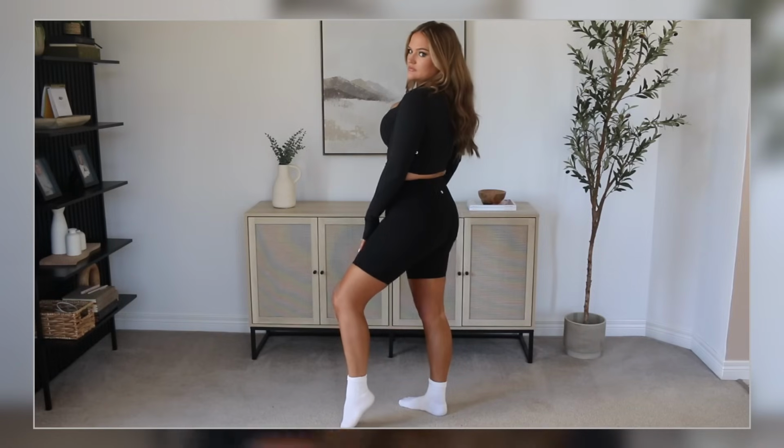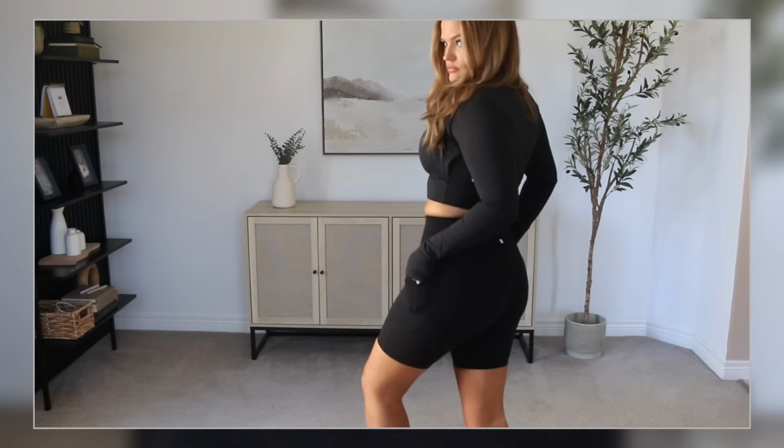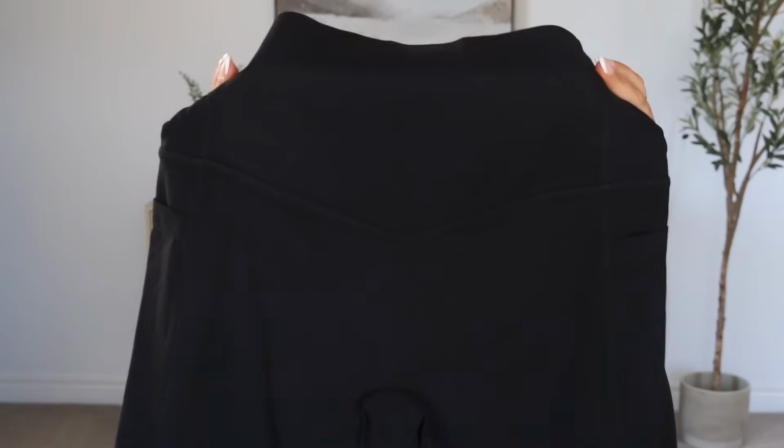I lived in biker shorts last summer. I've never tried Halara's ones before, so I'm very excited to have these in my wardrobe, and these are gonna get so much love, I already know.